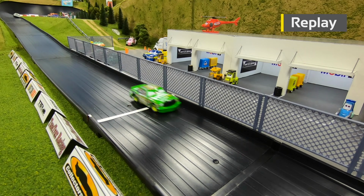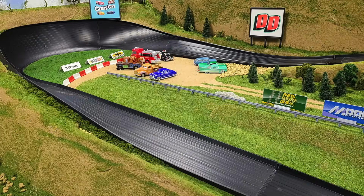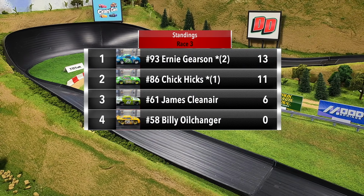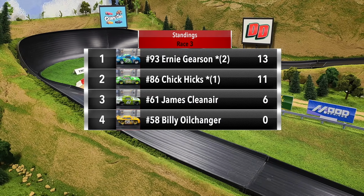Hicks coming in second. Clean Air with another third place finish. And for Oil Changer, no better luck in race 3. Another DNF. So 3 races in, Ernie Gearson will take the points lead. He's got 13 points. Chick Hicks with 11. James Clean Air with 6. And Billy Oil Changer has 0.